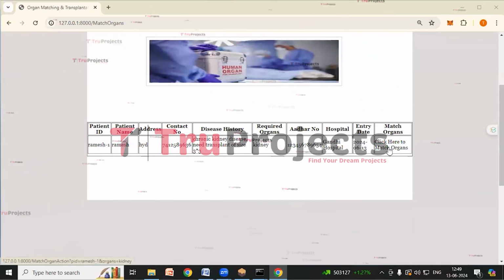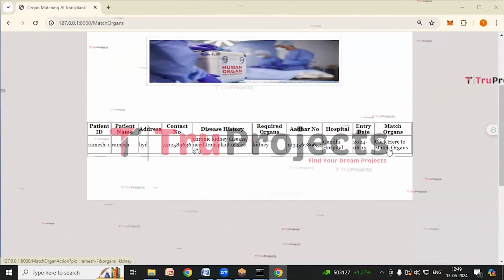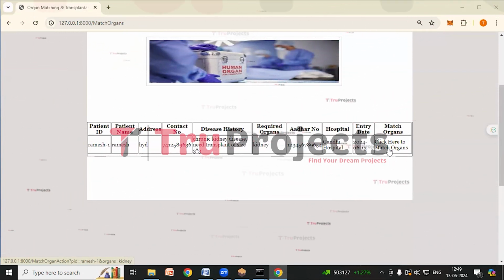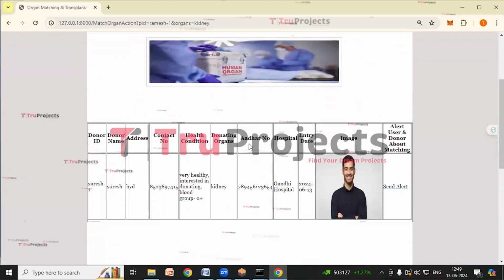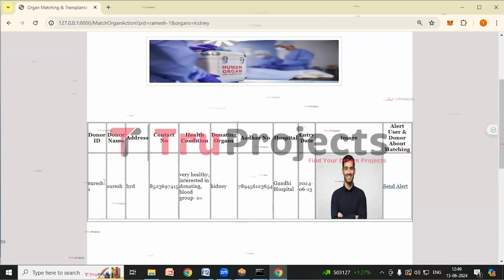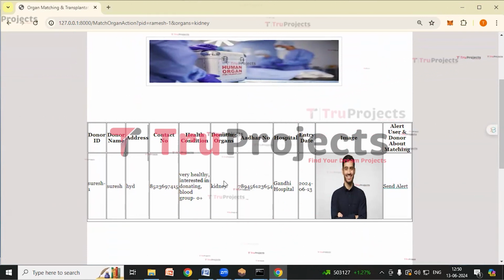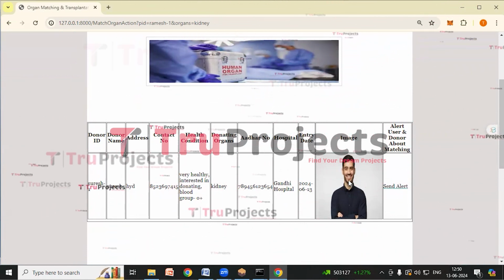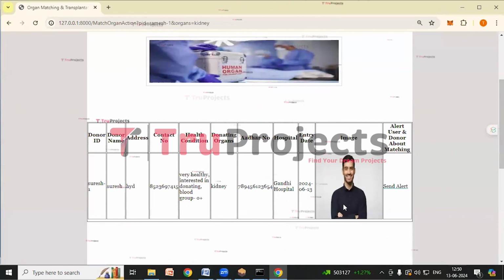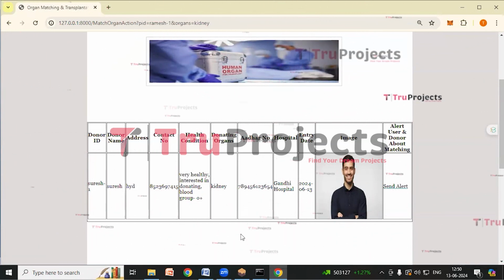And we can see a click here to match organs link. By clicking on it, we can see the list of donors and select the desired donor. So I'm clicking on this link. So we can see I have one record here. So we can see the donor details, donor ID, donor name, contact details, his health condition, organs he is donating, and other details. We can see the image of the donor. We have only one donor registered. If we have any other donors who are interested to donate, we can see their details also here.